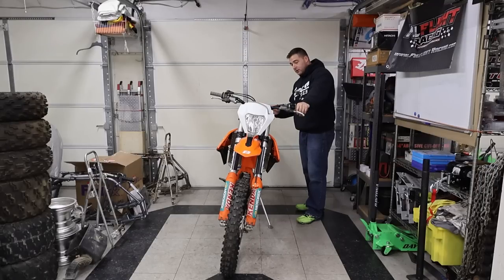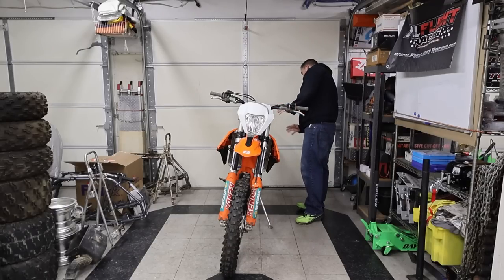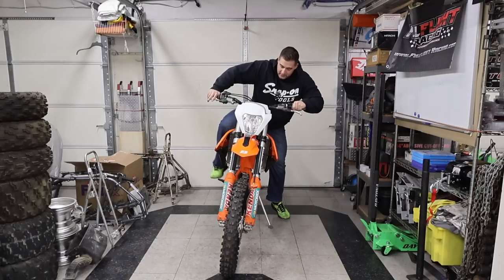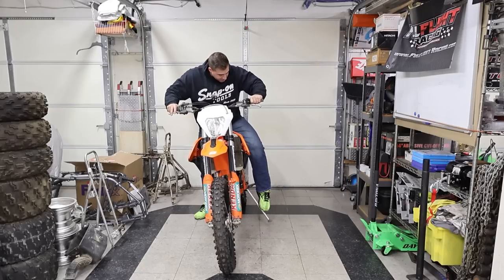One thing I do want to do, though, is just sit on this thing because it really does look like it's a little bit lower than normal, like a full-size dirt bike. The back tire is kind of low, so I'm taking that into account. But it just looks like it's a good size. So it definitely feels good, and this is going to be really nice.